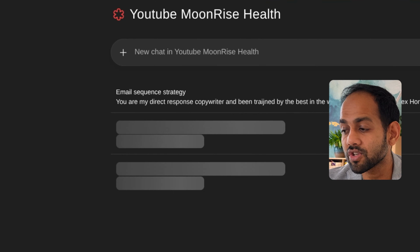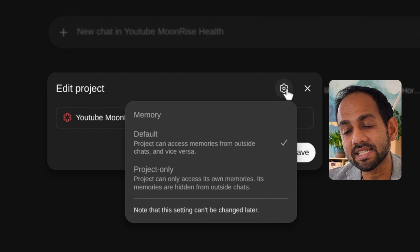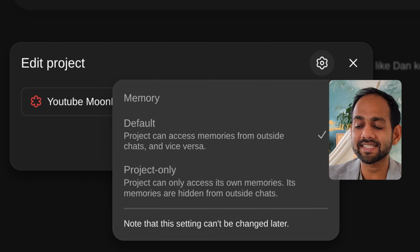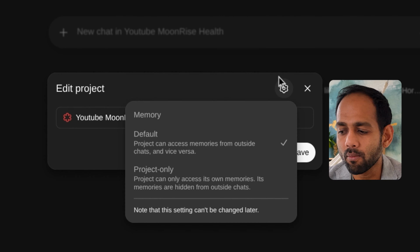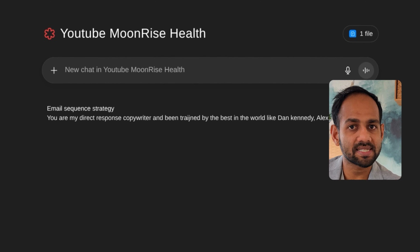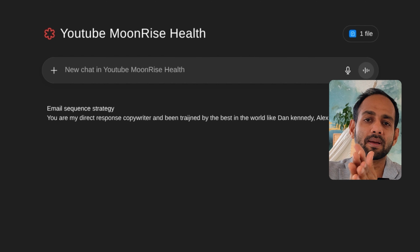You click on the project that you want to share data with. You click on the three dots over here. You click on project settings and you click on this gear icon. And here you have a setting called default, which is the project can access memories from outside chats and vice versa. So when you have that set up, what that means is that the strategy coach can look at your chats from your business HQ, which is fantastic because now you can take your personal coaching and the business coaching and combine it into one.